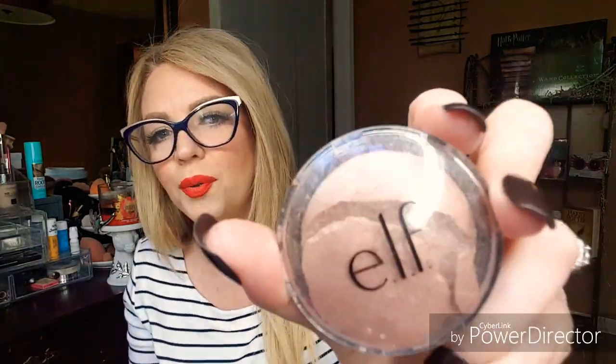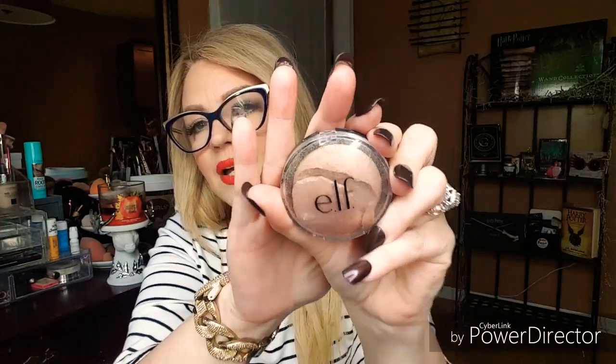This one right here is the e.l.f. Blush Gem Highlighter. I'm wearing it today. It's just super, super subtle. I'm not a huge fan of it. It did break, like I told you guys. I'm going to declutter this. Since it is broke, I don't know if I'm going to just throw it away or if somebody wants it, like my mom or somebody, but I don't know.